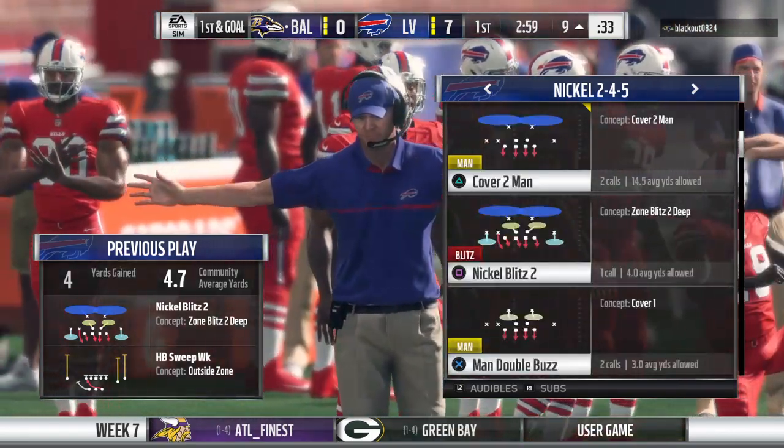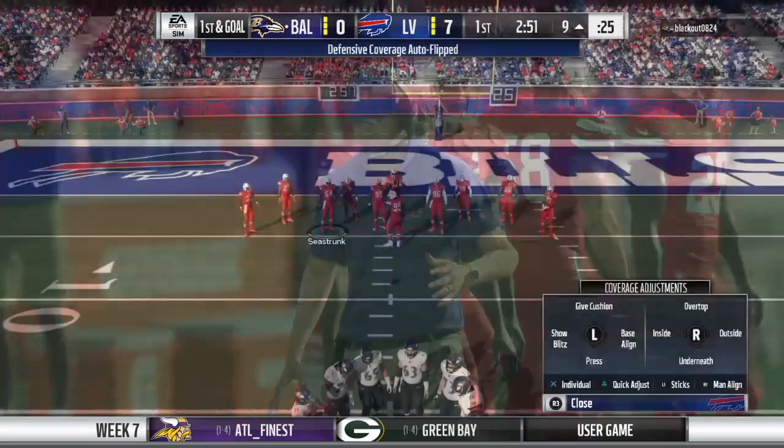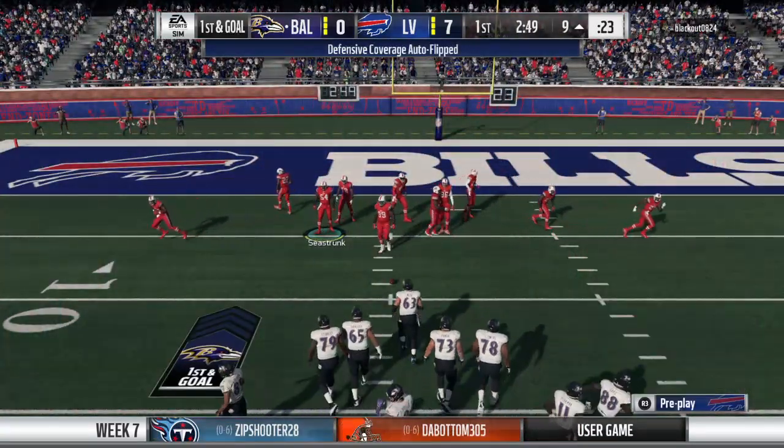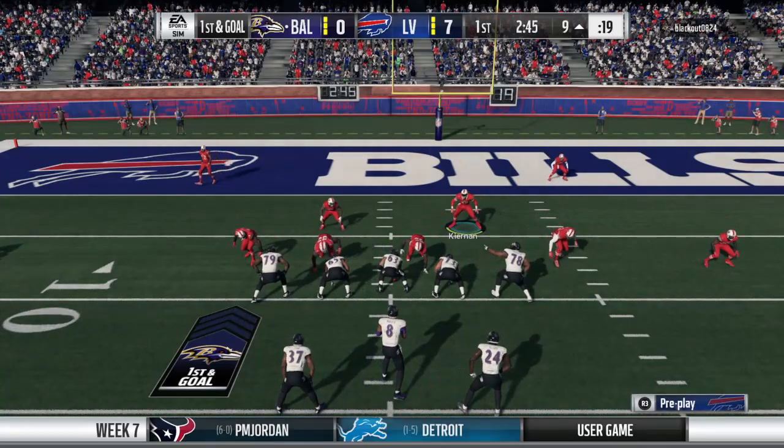The running game's played a huge part of getting them down to this point on the field. I say stay with it. Keep pounding the football. Keep driving. Keep grinding. Yeah, even down in the red zone, keep going for it. No doubt about it. Dance with what brung you.